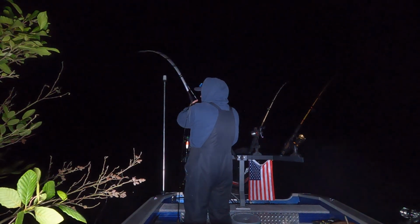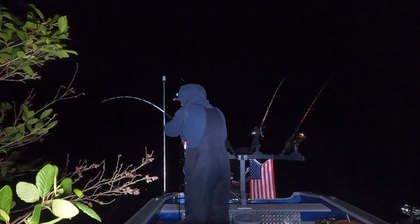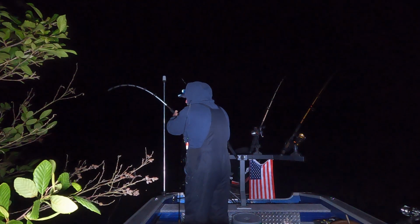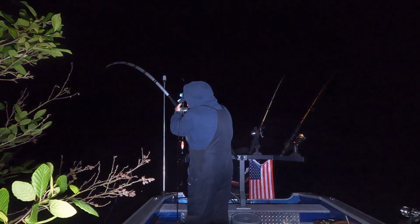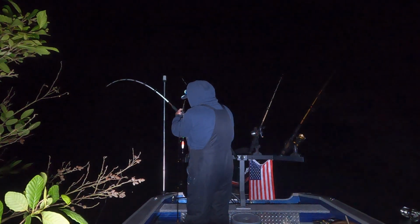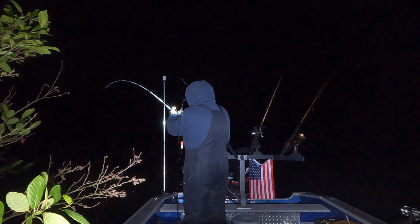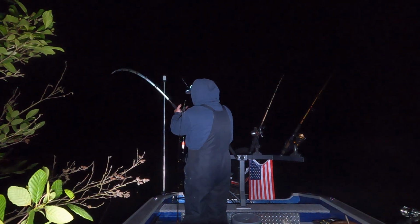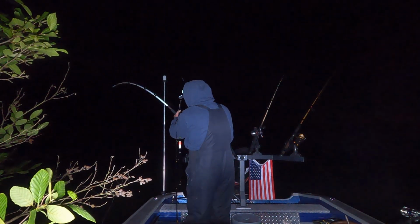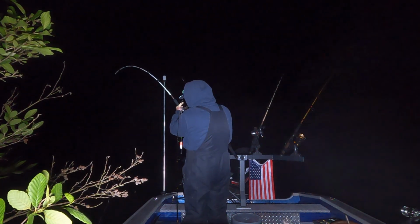Yeah, this is a flathead. He's going for trees. Going for trees, going for trees. Get out of the trees. See that? I turned the light on and scared him away from the trees. Awesome. Come on. It's a good one too. I don't think it's giant, but bigger than any flathead I've caught in a long time.